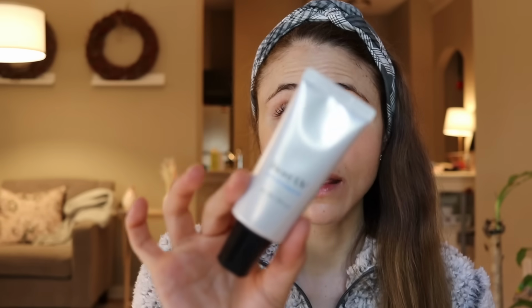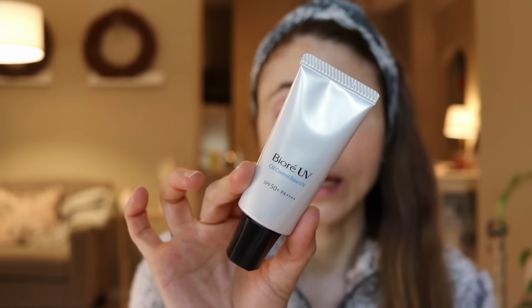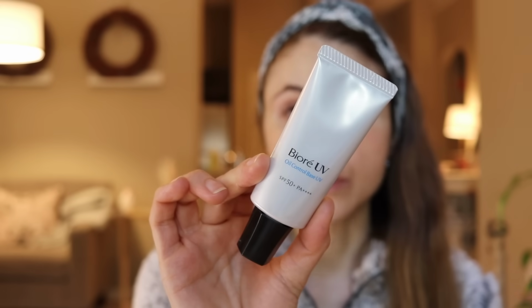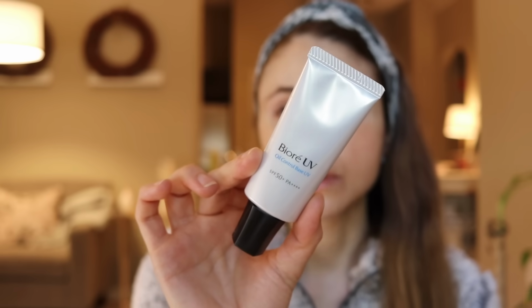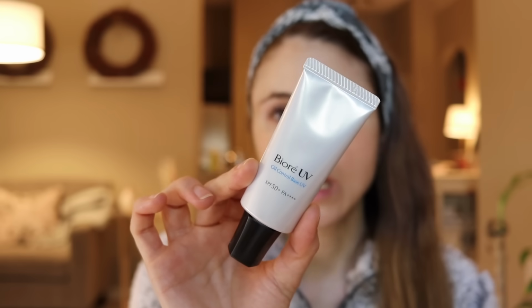So if you are uber greasy, check this out. They're not lying on the oil control. I think this is intended to go under makeup as a base. So definitely try it if you're really greasy. Because it has zinc in it, I think, or some mineral. It either has zinc or titanium, I can't remember, sorry.